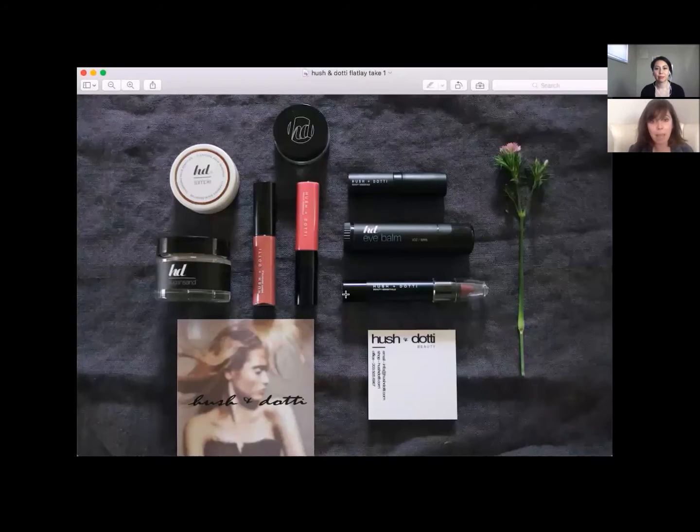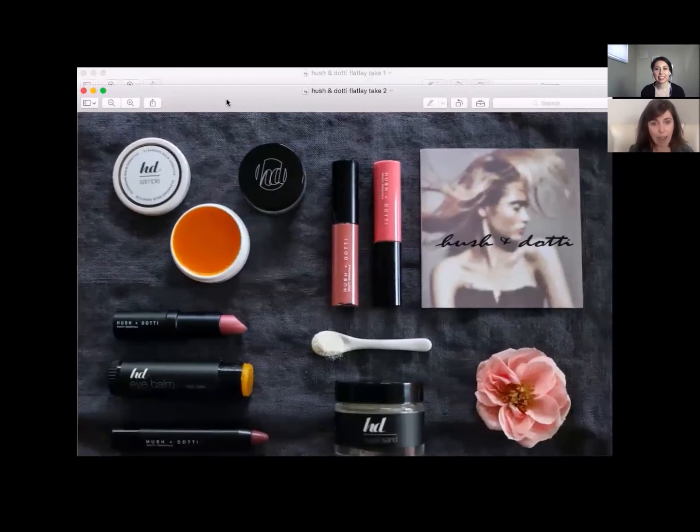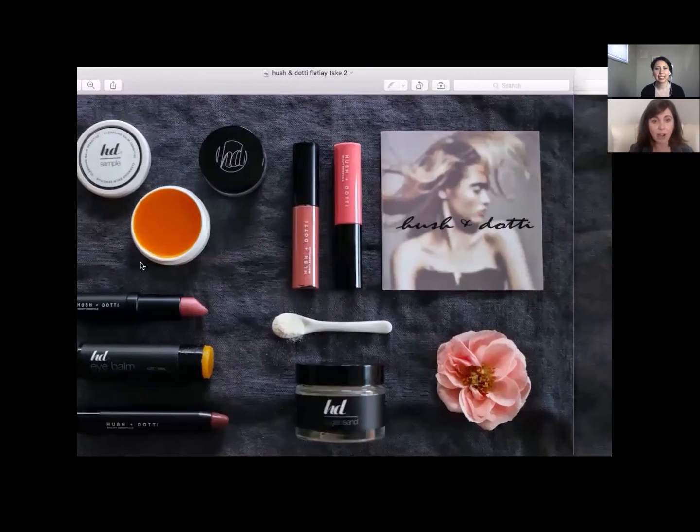So I'm going to show you. This is the first take of a new brand, and I used a placemat. I thought it would add some texture, and it does, but I didn't quite love it. It wasn't working for me. So I tried take 2. I moved some stuff around. I started opening some jars and showing a little bit more of that texture that I said was so important.